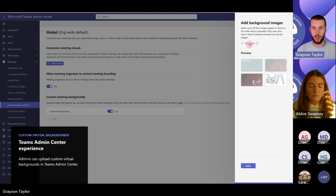Once those backgrounds are uploaded, they can be published to their end users, and end users will see those custom virtual backgrounds show up in their virtual background selector. A couple things to call out here. One, those virtual backgrounds will show up in addition to the Microsoft provided virtual backgrounds that come out of the box. They will be shown at the top, sort of take priority or precedence over those out of the box backgrounds, but you can still see both.